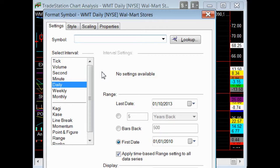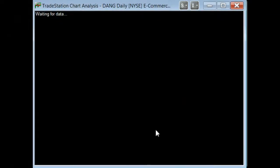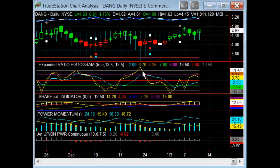Dang? Is that an actual symbol? $DANG? No. Is it DNG? No. Is it just DNG? Oh, well then, why'd you put, oh, because I do that too sometimes for StockTwits. I'll put a dollar sign when I'm doing an email. You're just too used to doing StockTwits with that stuff. Alright, there you go, DANG.